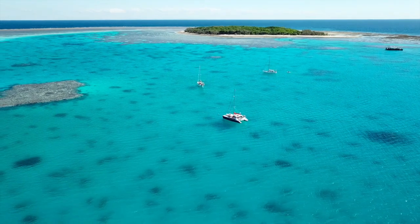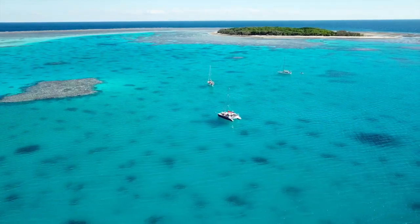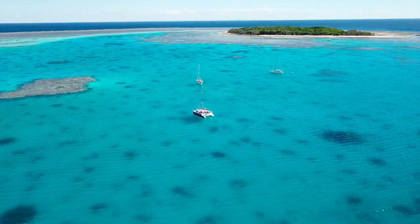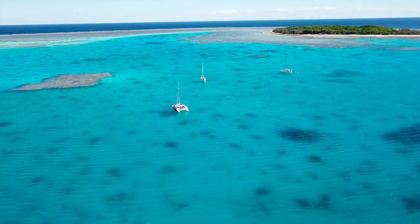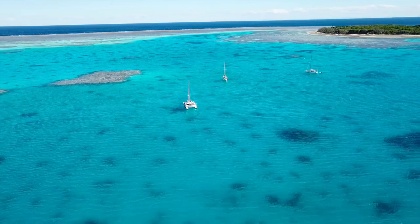We shall no doubt return in the upcoming season, as we sail up the coast, to rediscover the beauty of this remarkable place. As much as we feel saddened, we also recognize how fortunate we are to have had the chance to experience this wonderland.